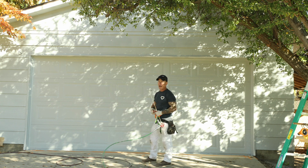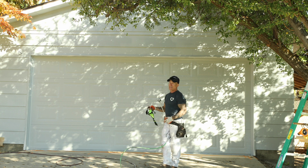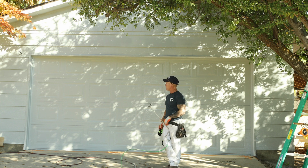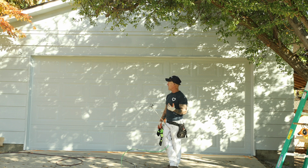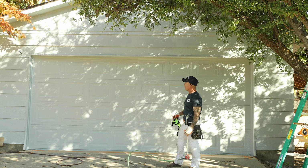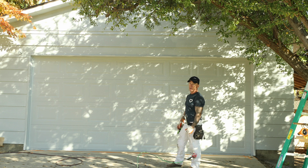I don't paint behind the weather strips. You can never see it except when the door raises and lowers, and I've never had a customer ever complain about it, except one time the customer wanted it painted. I did paint it, and then the door got really, really hot during the summer. It tacked to the door and stuck and ripped the garage door opener right out of the back, and that's my liability, my responsibility, because I painted behind there.